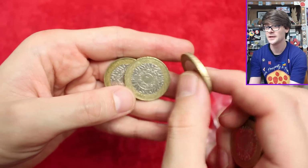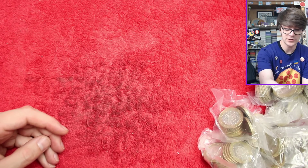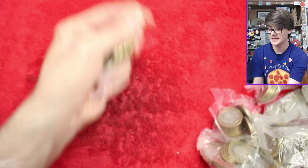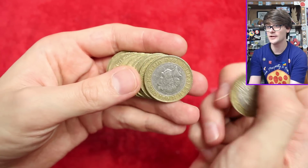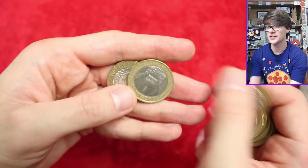But as of recording this, the design for the new Star Wars 50p and the other coin range with the same design has been revealed, and isn't it wonderful? I think it's a really nice design. I think it works really well in colour. I can't wait for it to come out and buy it.